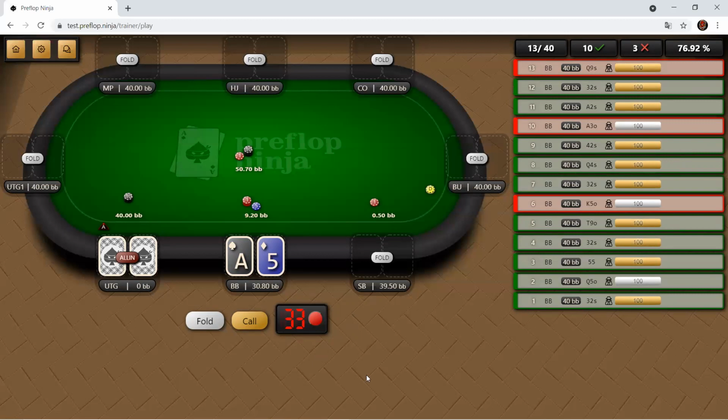Oh my goodness, he four-bets. Yuck. What's the worst offsuit ace we call a four-bet with? You call 40 big blinds with ace queen off. I think ace king. Ace king for sure. Is ace queen folding? Depends on your opponent, but GTO, I don't know, maybe 50%.